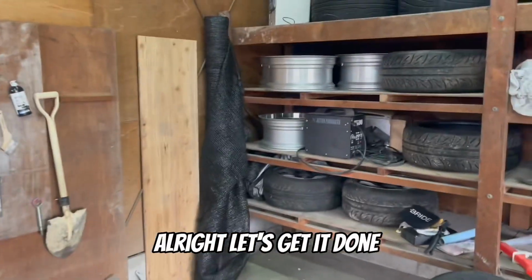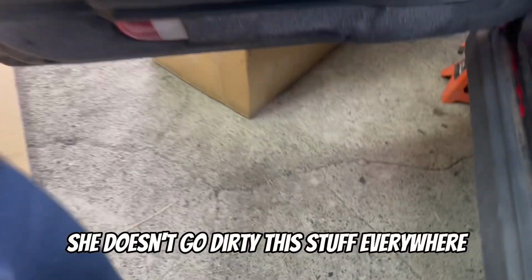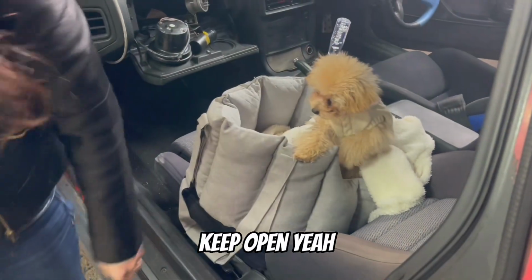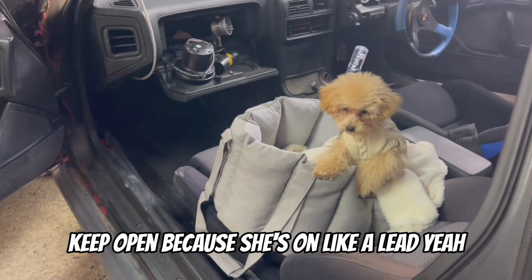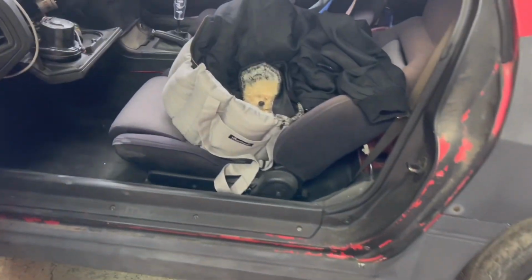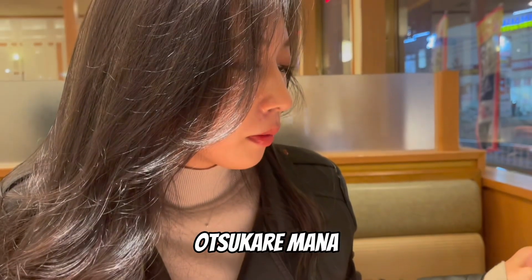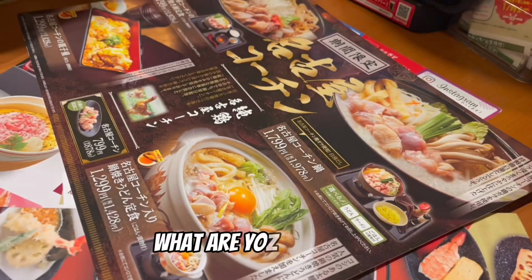Alright, let's get it done. And chill in here so she doesn't get all dirty. There's stuff everywhere. Oh, keep open? Keep open. Yeah, keep open. Because she's on like a lead, yeah? Yeah. Where's Mummy going? Let's go, Mana. What's that? What are we going to get?